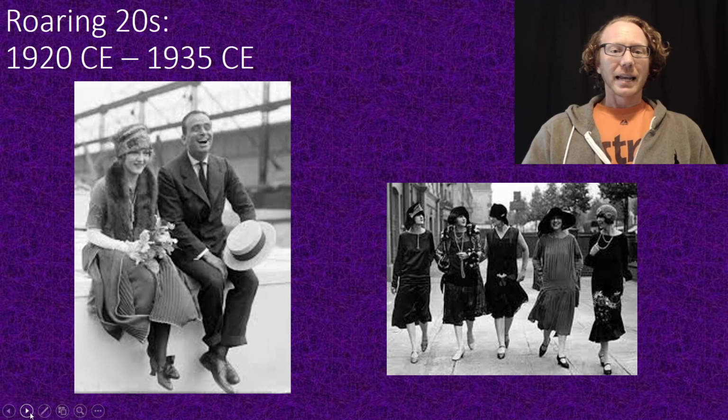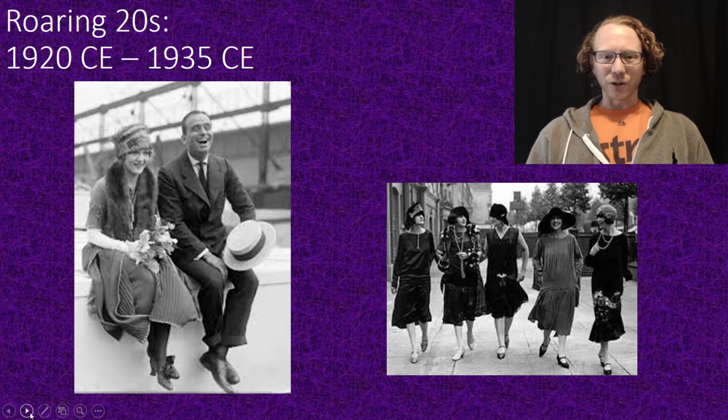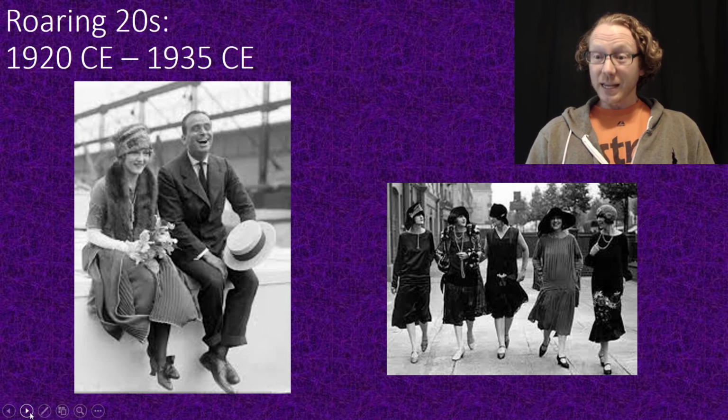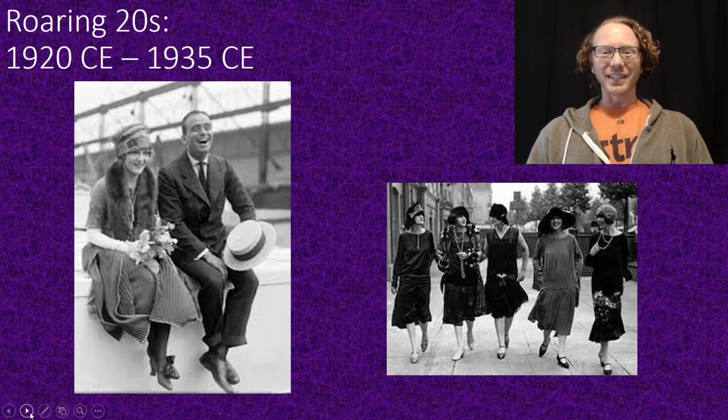All right, now the Roaring 20s, 1920s to 1935. I don't want to alarm you folks, but there's something very scandalous in this picture we see on the left and the right. Ladies, if you've noticed, you can see the women's ankles. Yes, quite scandalous. This is the first time in history where seeing a woman's ankles wasn't considered a scandal.